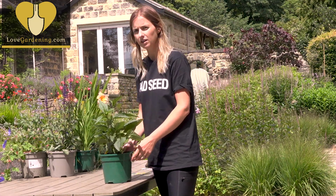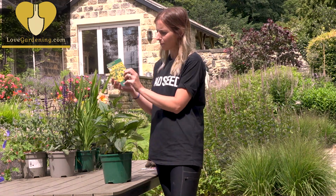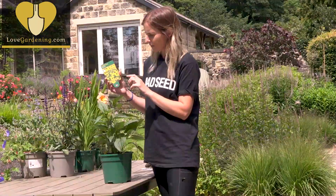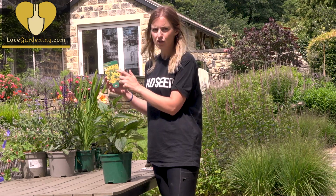Now this is Rudbeckia Goldsturm, and it's pretty foolproof. It will cope with anything you throw at it. It doesn't matter if it's sun, partial shade, it's not really fussy about what soil it's got, but it will reliably flower. And it's a bright yellow daisy, you can see on the label here. It's a couple of weeks off flowering yet. It gets about 1 metre in height and it creates these big whopping clumps, so it's brilliant mid-border to give you some late summer colour.